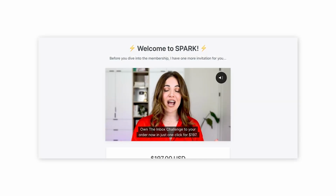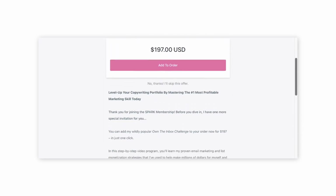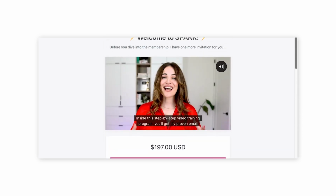Now, an upsell offer is another complementary offer that pops up after the checkout page, aka after the order is placed and before the thank you page. So during the Spark launch, we actually added our email marketing program, Own the Inbox, as a one-click upsell. We just had a headline, a video, and some text to support that. Now, this offer is higher price than the order bump, but it's still complementary to the front end offer, and it is a great way to bring in a little extra revenue and increase that average customer value with every purchase.